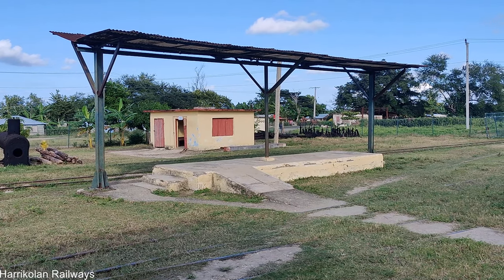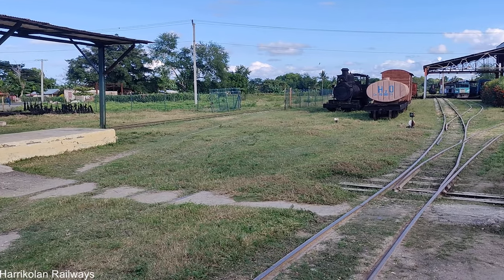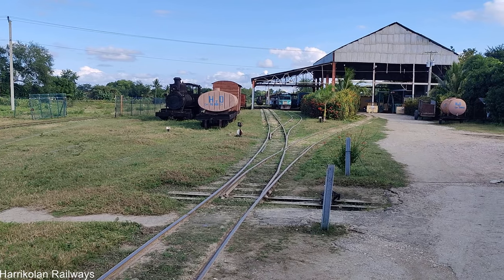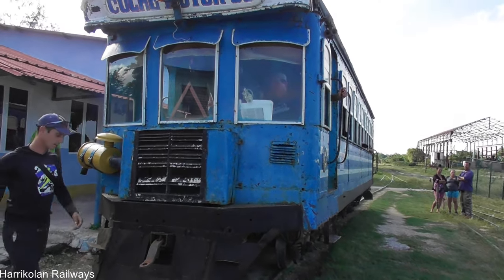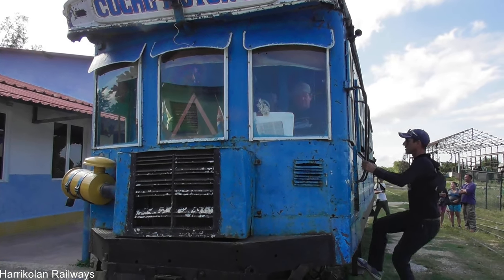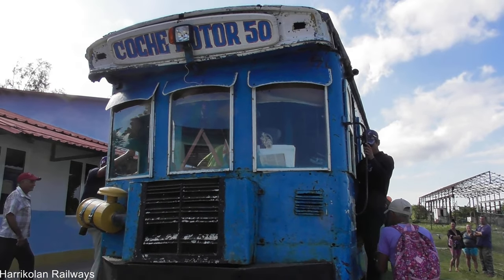We are in Rafael Freyre, north of Holguin, in Cuba. Today, it is still passenger traffic on most of the lines with rail cars. Rail car number 50, originally from the 1930s, is ready for a trip to La Sierra.